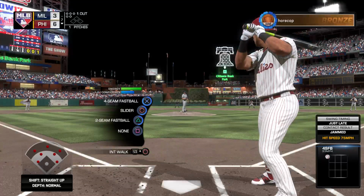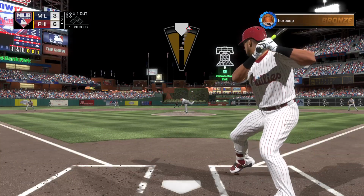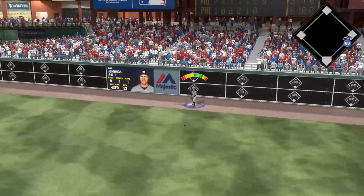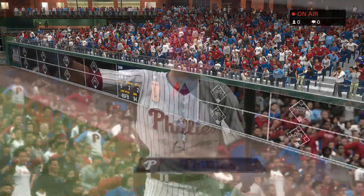Ready for another chance? Right fielder, number 6, David Peralta. He could really use a knock here. 0 for 3 in the game so far. There's a swing and a drive hit well out to right field. Judge going back on it. He gets there, and that's the second out.